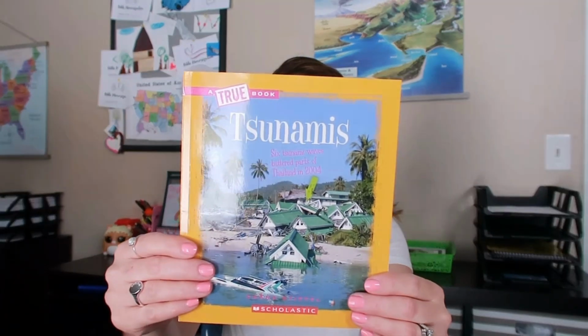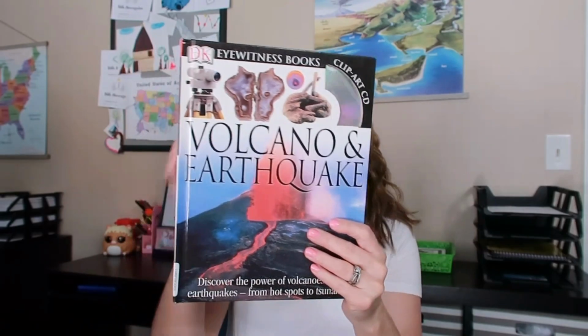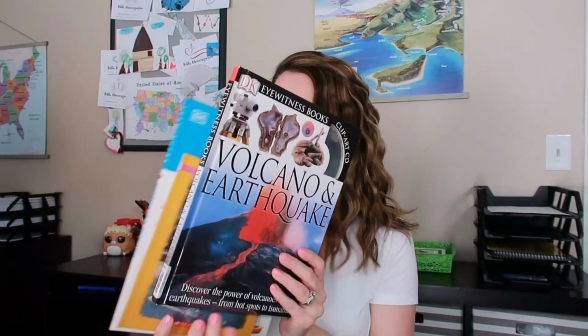So I decided to get specific books on specific natural disasters. This one is the DK Eyewitness Hurricane and Tornado. I picked up a True Book, Tsunamis, by Scholastic. And then this one is Volcano and Earthquake. So I figured that I'm going to be doing unit studies or book studies to go along with these. I will be putting these together for us for science, and again, for health, I'll be doing the same thing.